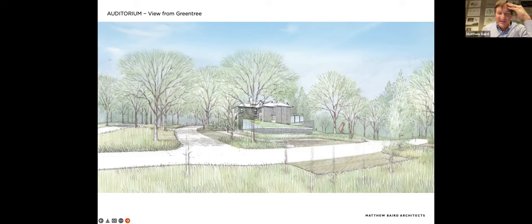But the idea is not to make a huge concert hall, but rather a place for an art presentation, a lecture by a visiting curator, perhaps a small music jazz ensemble, although Woodmere does that pretty well just down the street. So, it's a small venue for community gathering.